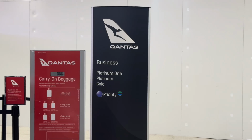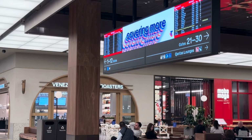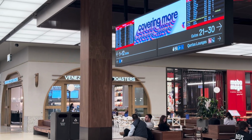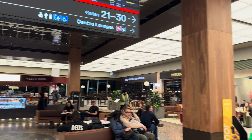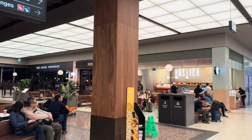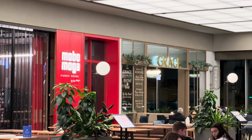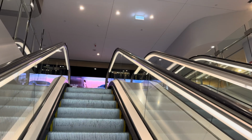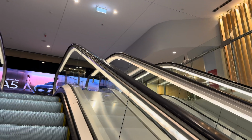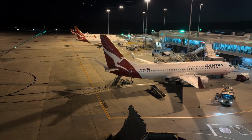The new security screening at this terminal has opened, and there was a decent regular line, but there was also priority with no line, so that was nice. So security was super quick and only took a couple minutes or so. Airside, it looks like more has opened once again. It's definitely a lot better than what it used to look like. But again, thanks to my Qantas Gold status, I have access to the Qantas Club, so let's go and check that out.